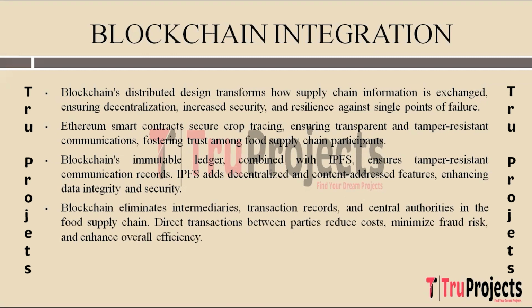And blockchain technology is applied to eliminate the need for intermediaries, transaction records, and centralized authorities in the food supply chain. Through the decentralized nature of blockchain, transactions and information exchange can occur directly between relevant parties without the need for a trusted intermediary. This reduces costs, minimizes the risk of fraud, and enhances efficiency in the supply chain.